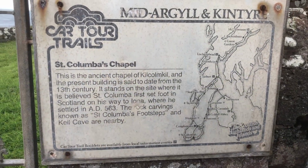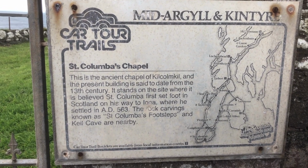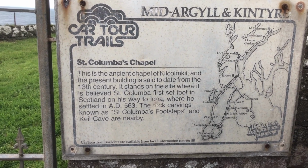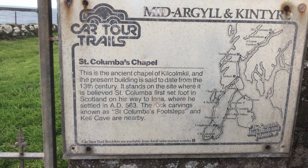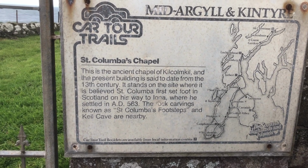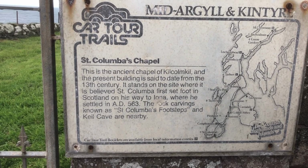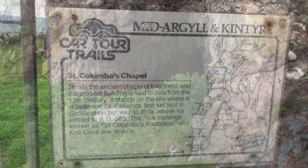And there you go, just to prove I don't make stuff up. This is the ancient chapel of Kilconkill, St. Columba's Chapel, it says above that. And the present building is said to date from the 13th century, stands on the site where it is believed St. Columba first set foot in Scotland on his way to Iona, where he settled in AD 563. The rock carvings known as St. Columba's Footsteps and Keil Cave are nearby. Well, we've seen the footsteps, it's starting to rain, but let's go and try and find the cave.